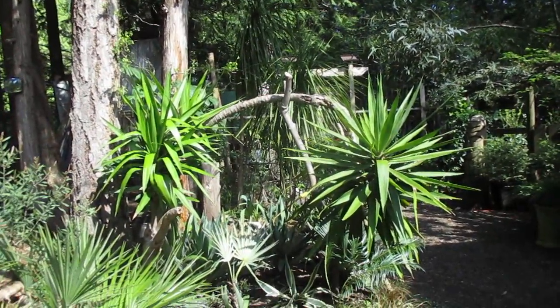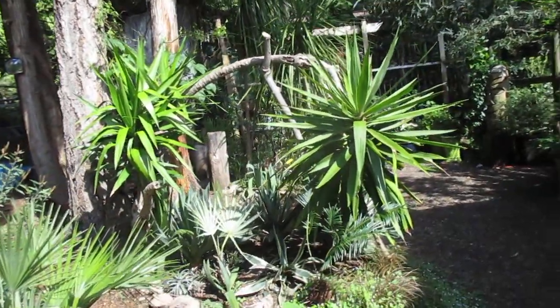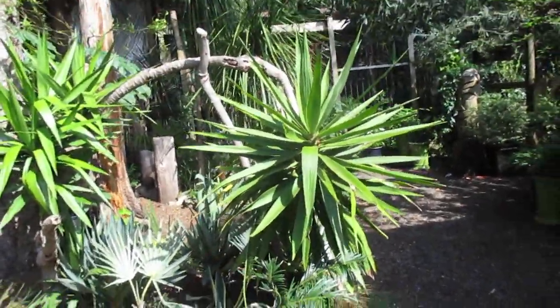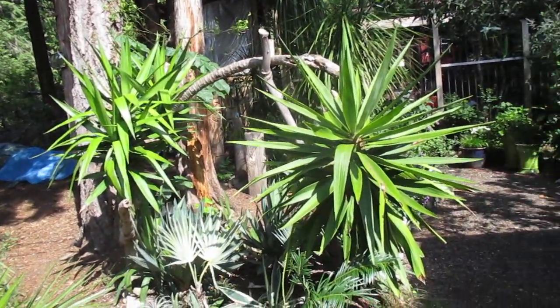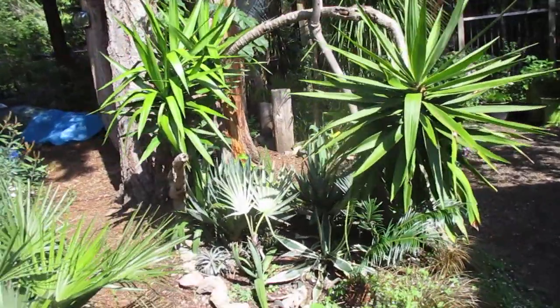For all these years, coming up 13 years in the ground now. It's never flowered. I don't know if it will ever flower here. It may. This is a pretty common yucca when you get down onto the southern Oregon coast. So that would have to be probably the most tender plant we grow.